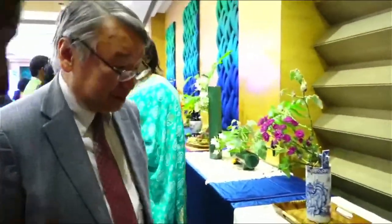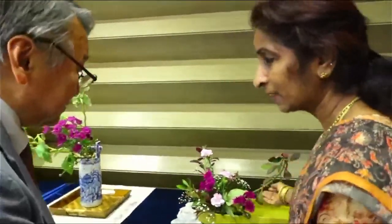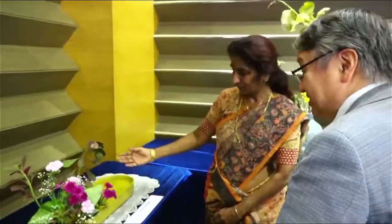Hello, Namaste. I request all the participants of the event to have come and add water reflecting metal. This is to enhance the beauty of the container, and to make contrast with carnations, chrysanthemums. This is the beauty.